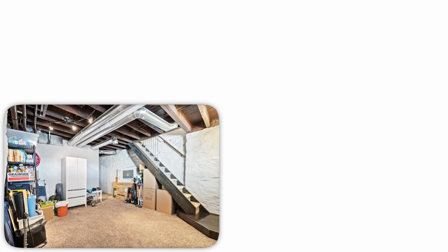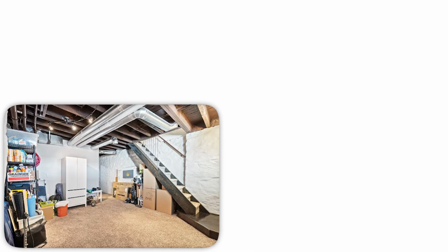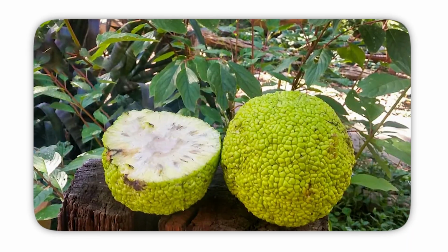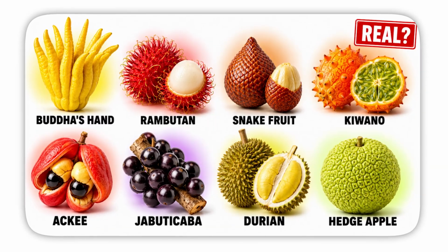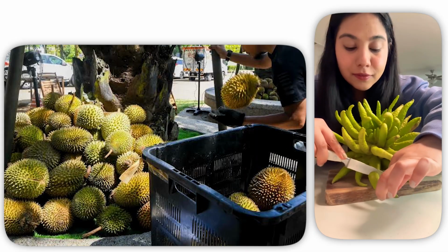These days, people mostly just toss them in basements and garages, on the belief that they keep spiders away. There's no solid proof that actually works. It's just something people keep doing anyway, generation after generation, for a fruit that might still be waiting on an animal that isn't coming back. 8 fruits. And every one of them looks like nature made a mistake somewhere along the way. None of them did. They're all real, all growing right now, all eaten by someone, somewhere, without a second thought.